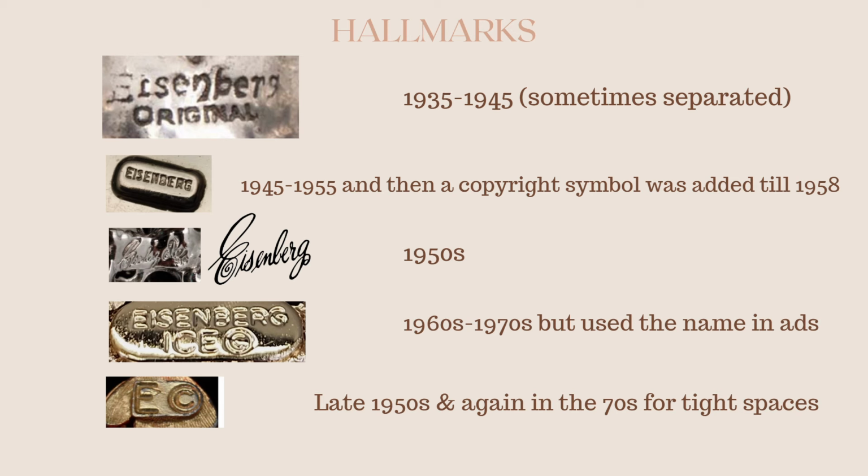They also used a script, which you can hardly read on this metal piece, but I put it in a line drawing so you could see it better, and that was used in the 1950s. And they also used Eisenberg Sterling, which we've seen before, and again that was found on pieces during World War II when sterling silver was used due to the metal shortages, but it was marked separately a lot of times. Then they used Eisenberg Ice, and that was the most common mark, often seen on their rhinestone encrusted pieces.